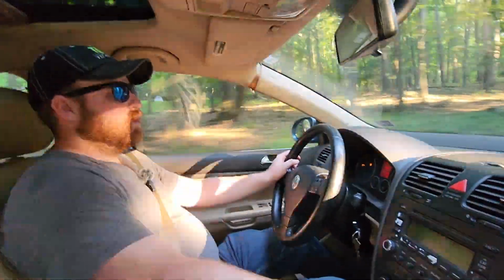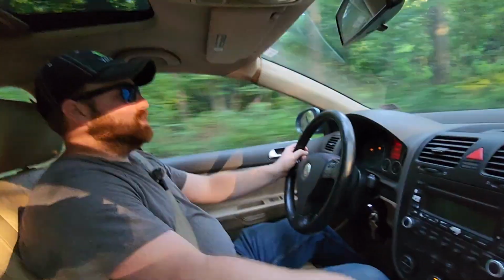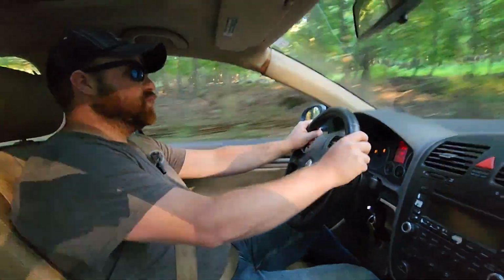All right, the power is not too bad. The torque definitely makes up for the low horsepower numbers. The 0 to 60 on these is still in the 10-second range, which is pretty terrible. But you can definitely feel the torquiness of the engine. Steering feels pretty good.